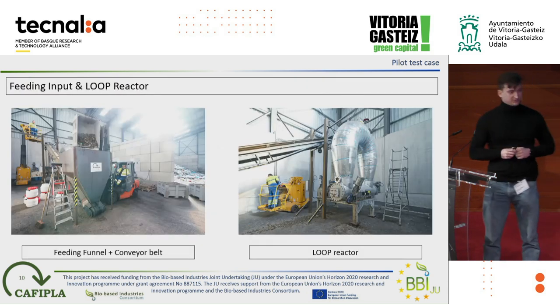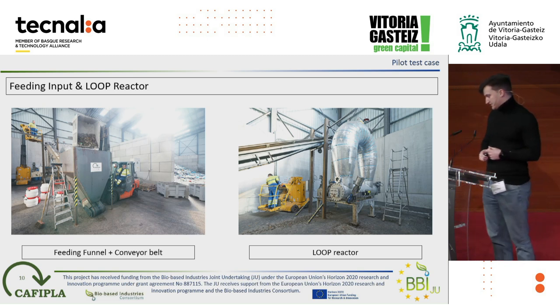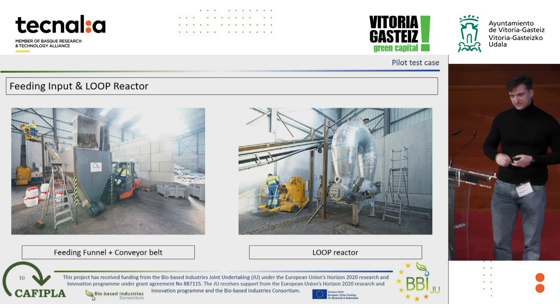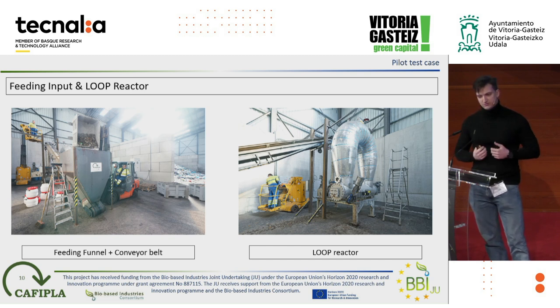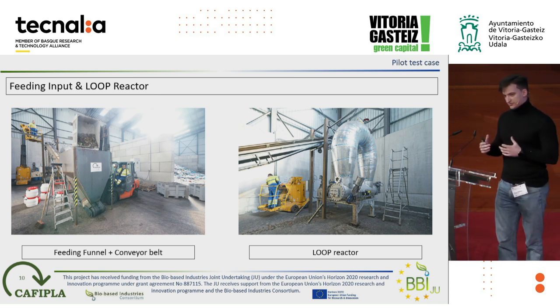So now a bit more about the pilot. The organic feedstock that we used was Idelux biowaste, which is very high in dry matter, and we wanted to keep the dry matter as high as possible in order to gain a lot of nutrients out of it, which we can then use to create a lot of short-chain carboxylic acids.